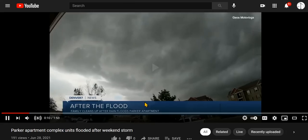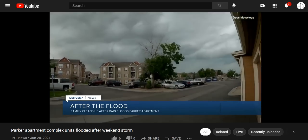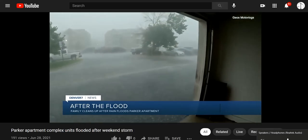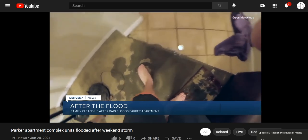Colorado. These crazy clouds. Jeffrey Martin took this video outside his home at the Trailside Apartments in Parker, but he never anticipated the oncoming storm would be this powerful. Look at all this hail! And leave behind so much damage. This is our entire apartment.